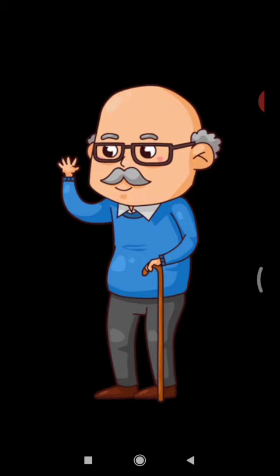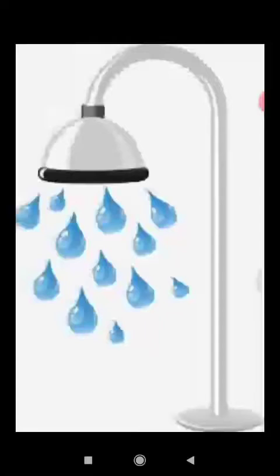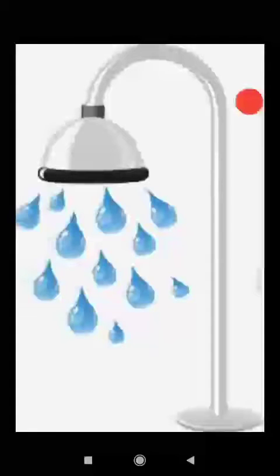Which picture is this? Are you ready, students? Yes, tell me, ma'am. Tell me which picture is this? Ma'am, this is the picture of a chair. Very good. Now tell me, students, which picture is this? Ma'am, this is the picture of a chimney. Very good. Now tell me, which picture is this? Ma'am, this is the picture of a blanket. Very good. Now tell me, which picture is this? Ma'am, this is the picture of a shower. Very good.